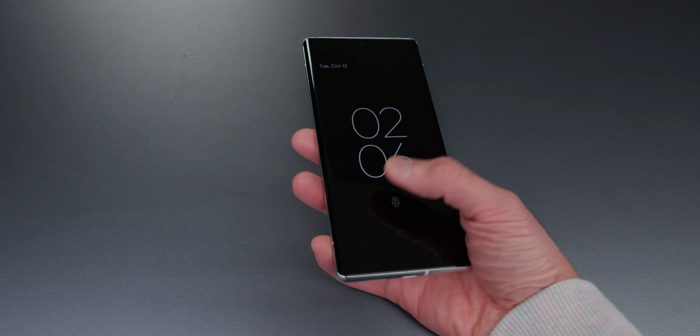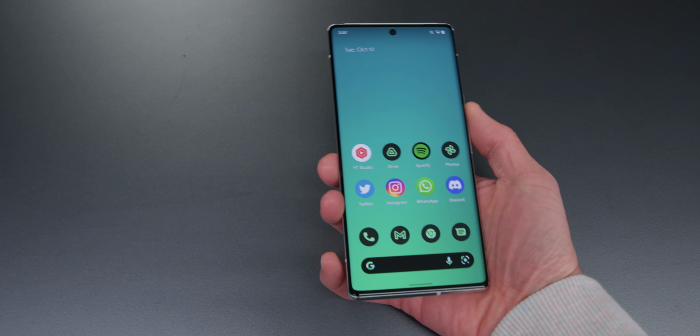They both don't have face unlock. I'm kind of surprised about that for the 6 Pro. The 6 I get because the camera there is kind of bad, but on the 6 Pro, it seems good enough. I feel like they could have done it, but it's missing. You are reliant on the fingerprint, which is reasonably fast. It's not super fast though.